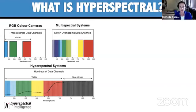So a normal camera, like the camera in your digital SLR or your smartphone, has 3 discrete data channels. One channel collects at red, one at green, one at blue. So each pixel in the picture has 3 data points that are represented over 3 data channels. More complicated systems are multispectral systems. So you have more than 3 data channels, and they can be discrete or they can be overlapping. This example shows 7 overlapping data channels. And this could be something from a UAV, a satellite, an airborne system.